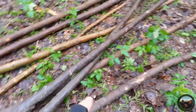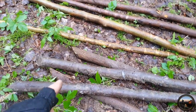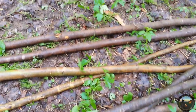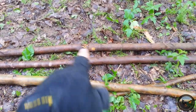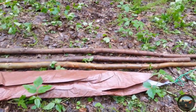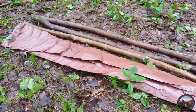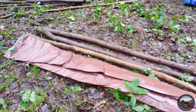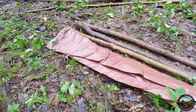We need to pick 3 of the strongest poles for our main support. So I think I'm going to go with that one, and oh, that one right there looks pretty promising. And we're going to take them and lay them out over there. I do not have a tape measure with me, so we can't measure up and figure out where we need to lash the poles together. Not a problem. We lay out the teepee cover.